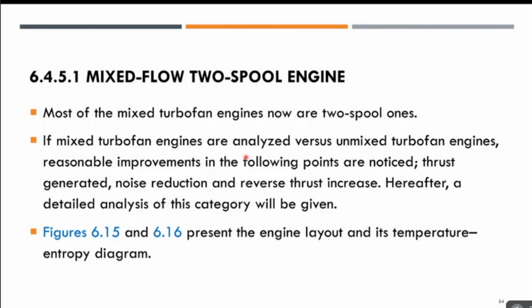If mixed turbofan engines are analyzed versus unmixed turbofan engines, reasonable improvements in the following points are noticed. The first one is that the thrust generated, of course, will be further increased. You can have noise reduction, and you can provide reverse thrust, especially for braking purposes. Okay, hereafter a detailed analysis of this category will be given in the following slides, and we will look into figures 6.15 and 6.16, which present the engine layout and temperature-entropy diagram for the mixed flow two-spool engine.